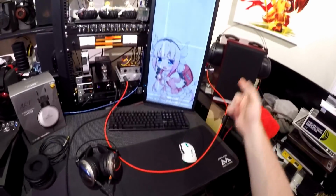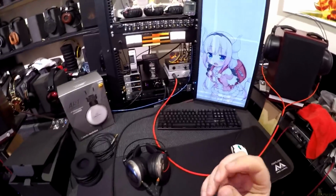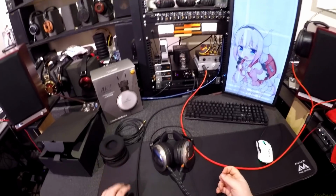Both of these headphones, I don't know if they share the same driver. I've been inside this, so it probably doesn't look the same. But they're just both, that's their thing. Audio-Technica has messed up many a headphone.